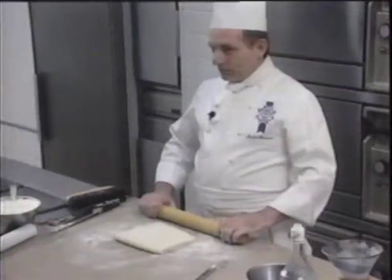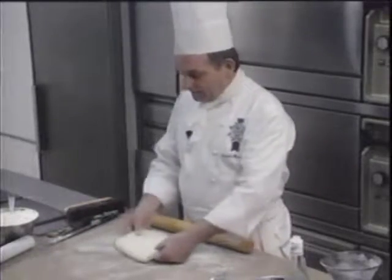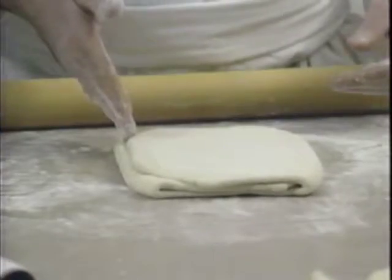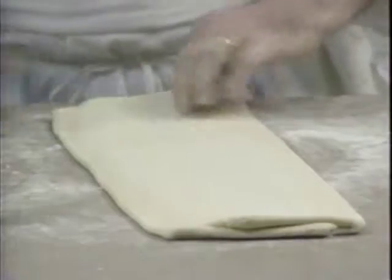Roll lightly to seal the folds. In pastry terminology, this is known as giving the dough a turn. Give the dough a quarter turn so that the seam will be on one side, like this. Roll it out again and repeat the process. This will be the second turn.